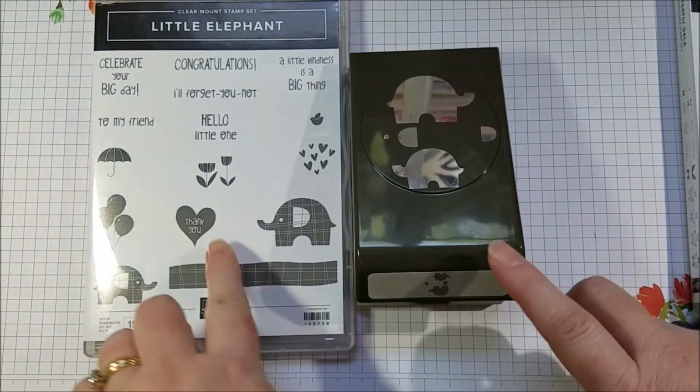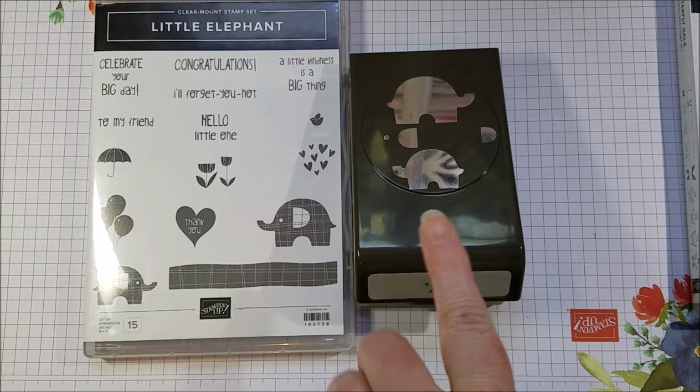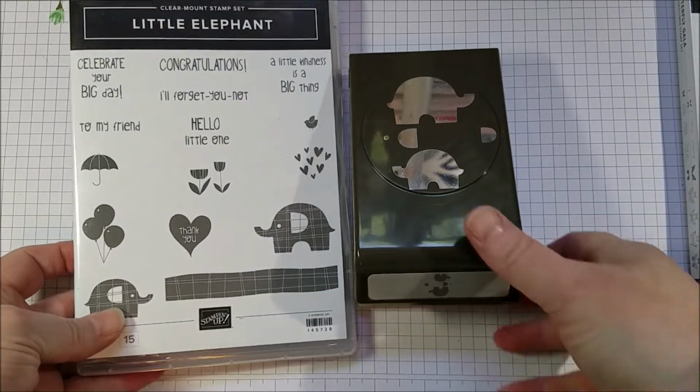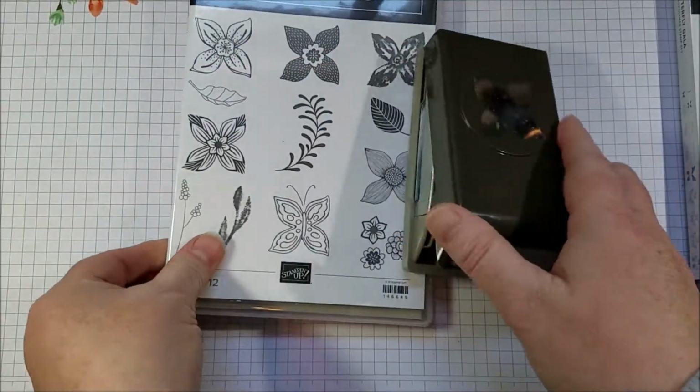Little Elephant, he's sticking around for the next catalog too. And so right now he'll be 10% off, but if you get him later he won't be. And this is really fun, I like the Little Elephant stamp set. He's really sweet.